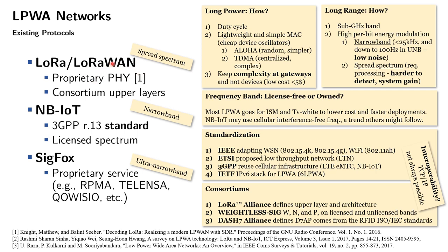On top of this physical layer, you have LoRaWAN, which is based on a consortium. They define the link layers, network layers, and upper layers of the system. LoRa is very popular. On the physical layer, they use spread spectrum technology, where the signal power is spread with a chip code over a wider bandwidth. This makes it harder to detect and also offers some system gain for multiple access, where several devices try to access a single gateway. This is achieved by providing an independent orthogonal code to each device, so that the spreading factors are orthogonal between all of them, and therefore collisions are minimized. This facilitates medium access control.